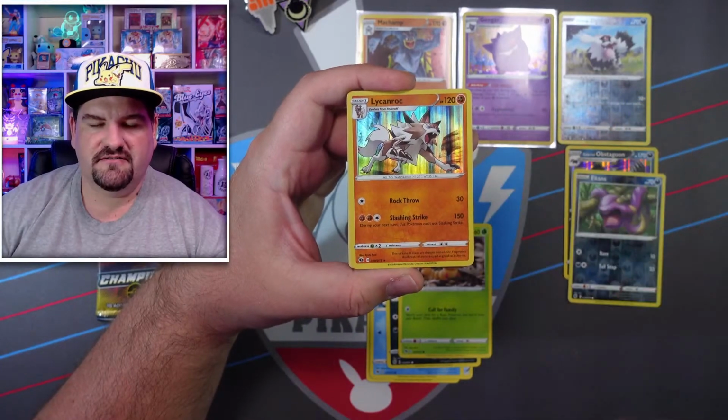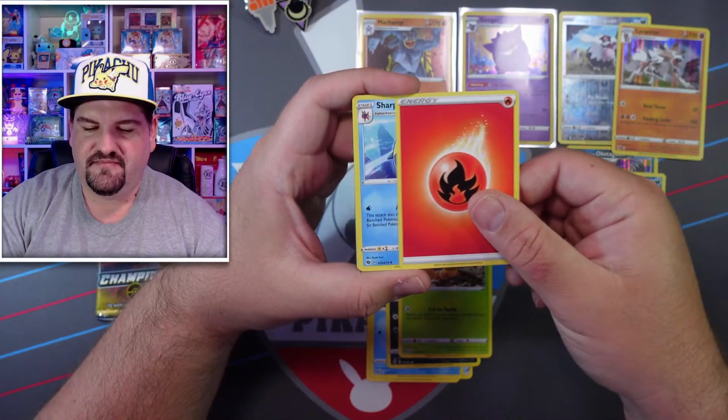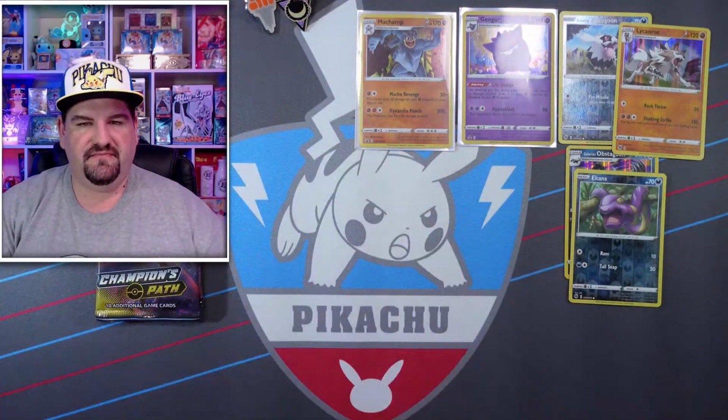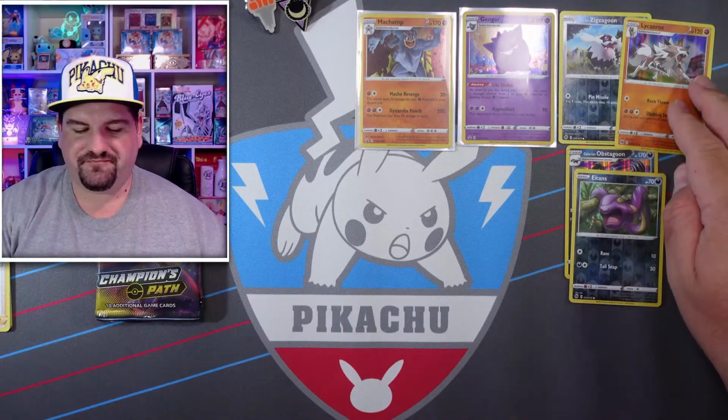Boiled some water. There's a Lichen Rock. Hop. And a code. Move these over to the side here.